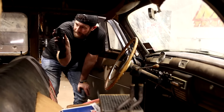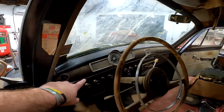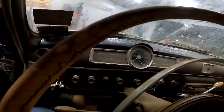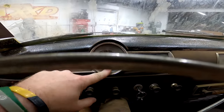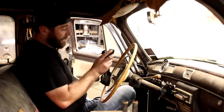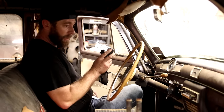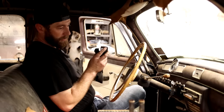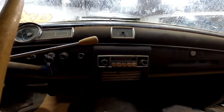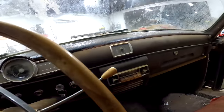I've seen better, but I've definitely seen a lot worse. Dash is really primitive here, just a few simple gauges. We were curious on the mileage, and it's showing 15,000 miles, but I'm gonna guess that's 115,000 miles since we're already having issues with the timing chain being broke. It's got a really cool little old radio in this thing. Very simple, but very sharp for what it is.